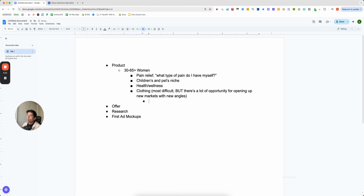So for example, in the clothing market, if we were going to sell leggings, right? It's very broad, difficult to sell because there's so much mass appeal. But if we change this to something hyper specific like postpartum leggings for 40 plus women with lower belly pooch, right? As you can see, this is much more specific to one particular type of customer avatar. So with clothing, it's going to be the most difficult to sell because it's obviously the most saturated.